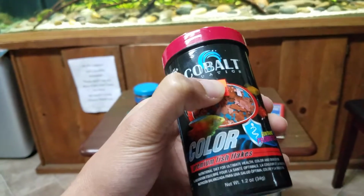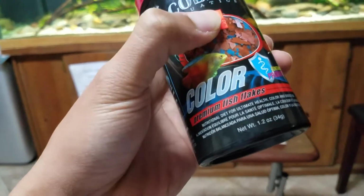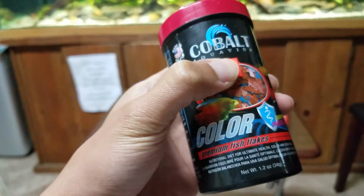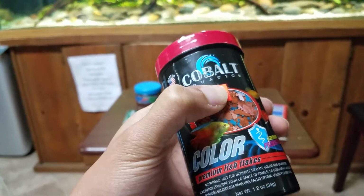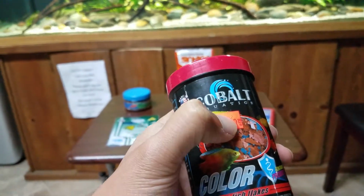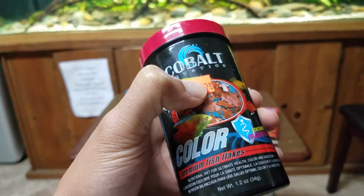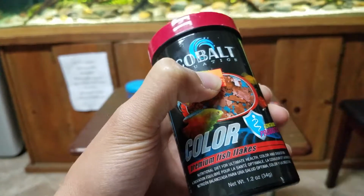If I have a chance, I can show you later. The thing that I kind of don't like about this is that it's really messy. I've only experienced a few flake foods, but I've never been a fan of them, to be honest, just because they get really messy in the water. This one specifically just disintegrates into the water real quick. It's not even funny.